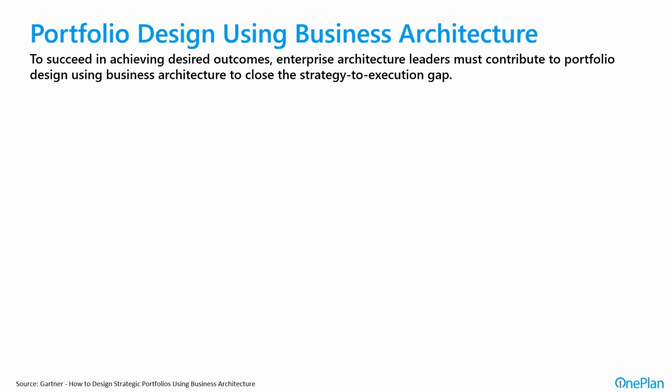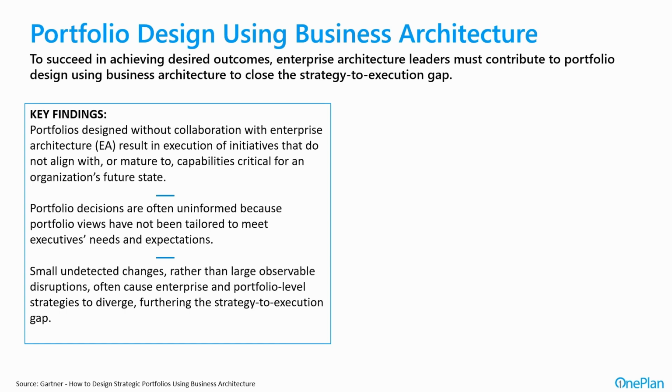Portfolio design should probably use your overall business and enterprise architecture. And to succeed in achieving desired outcomes, the leaders of these aspects must contribute to the portfolio design using business architecture to close the strategy to execution gap, because there is a gap today where many organizations have execution portfolios of projects that they're doing and not necessarily well aligned to the strategic goals and objectives and the vision of the organization. Now, the Gartner Group put out a publication about how to design strategic portfolios using business architecture.